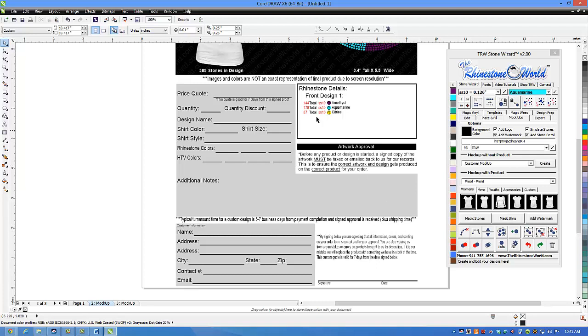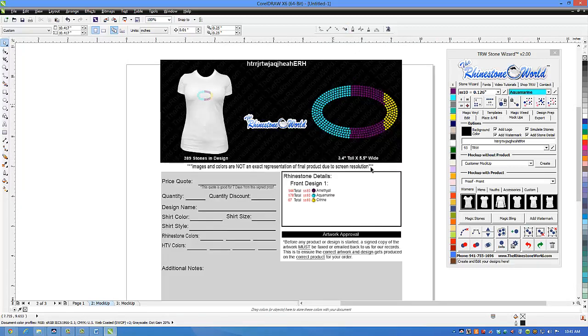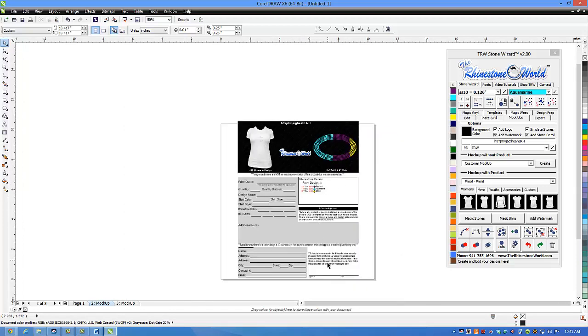How awesome is that? So it's going to pull up your proof that you completely customize. You could get rid of half of this. You could completely change it around to say whatever you want. You can make this go away. You can do anything you want with it. Completely make your own proof sheet that gets printed out to your customers. Honestly, even if you didn't want this part in here, I'll show you how to take that out. If you didn't want the title in, I'll show you. Everything is completely custom. So the TRW Stone Wizard, everything completely custom to work with your workflow for your business to make you successful. So hope this video helped you out.